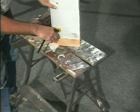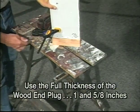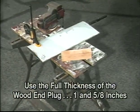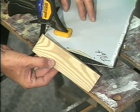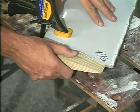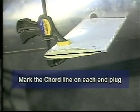Place the wooden end plug material against the end of the fin and mark the outline of the airfoil. Note the width of the end plug should be the full thickness of the material, about 1 5/8 inches wide. The end plugs will be used to splice the winglets to the horizontal fins. Cut out and shape each end plug so that half fits into the fin and half fits into the winglet. You may have to trim or sand the winglet side for better fit. Mark the cord line on each plug.